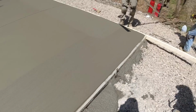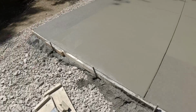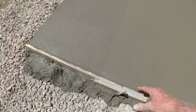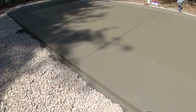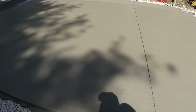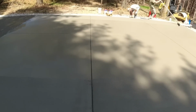Forms are coming off. Matt's giving us a nice corner broom here. Just like that. Right around the corner, we'll touch up that. So we went down, cleaned up the joint marks. I hit them first with the flying groover. They were pretty wavy. Not terrible, right? But we can all agree these look better.